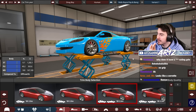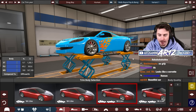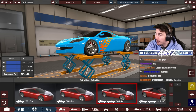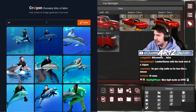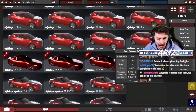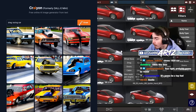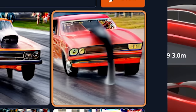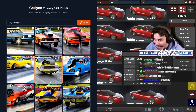I wanted to see who is faster, a human or an AI. We're gonna build whatever the AI thinks a drag car is in automation, and then import my car and the AI car into BeamNG, test them on the drag strip, and see which one is faster. I'm just gonna type in drag car, drag racing car, and then I can choose a body that looks similar. Whoa! I don't know what's going on with this one or this one, but those look incredible.